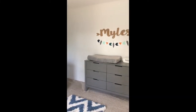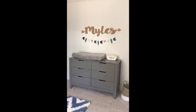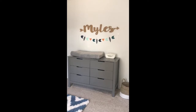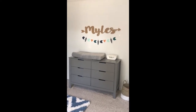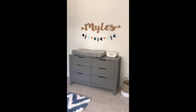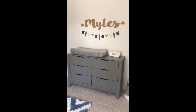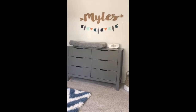Over here is his changing station. We kept it pretty basic. I know a lot of people put a table lamp up on the dresser, and I think that's great, but this dresser is a little bit small, and we really love our wipes warmer, especially in the winter. And it has a little nightlight on it anyway, so it acted as double duty.